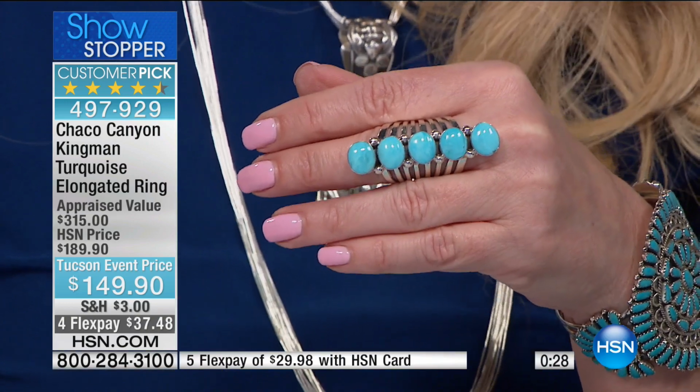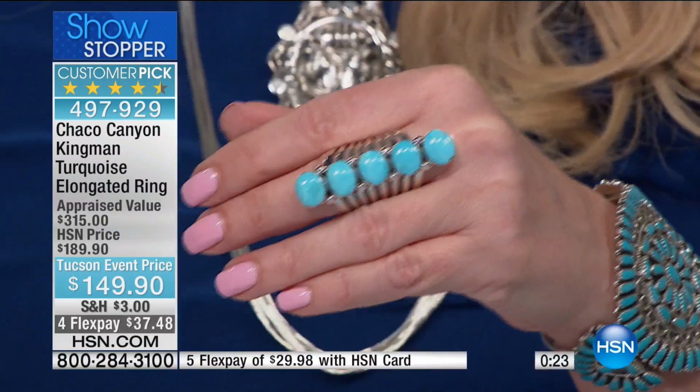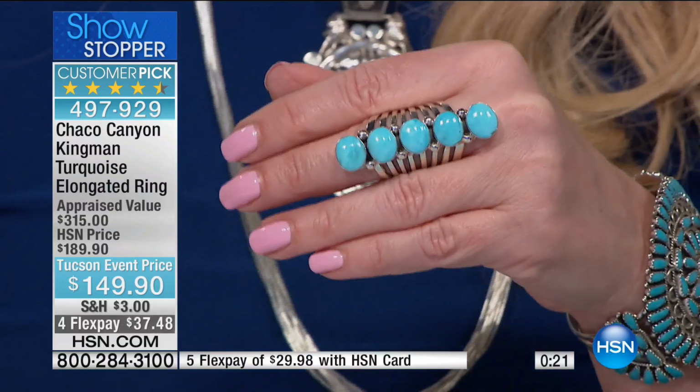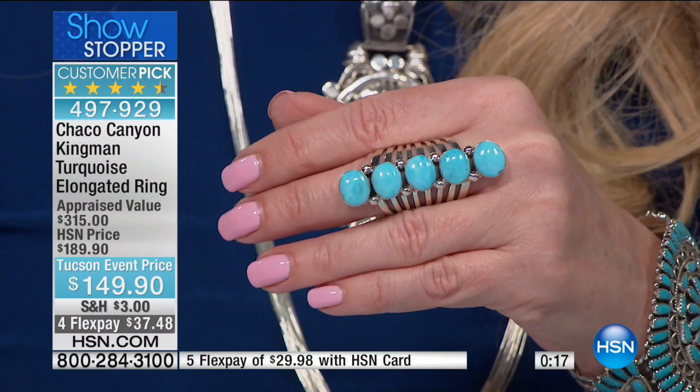And you are getting the collectability of that true American turquoise in the Kingman turquoise. As I was saying, Jay was telling us that it's gone up as much as 5 times in a lot of cases. So here's your big ring in the Kingman. We have so much more coming up, like our Sleeping Beauty cuff that is out of this world, the pendant that I'm wearing, and lots more. You've got to stay with us as we continue with Chaco Canyon. But now we're going to share more of what's going on right here at HSN. Take a look.